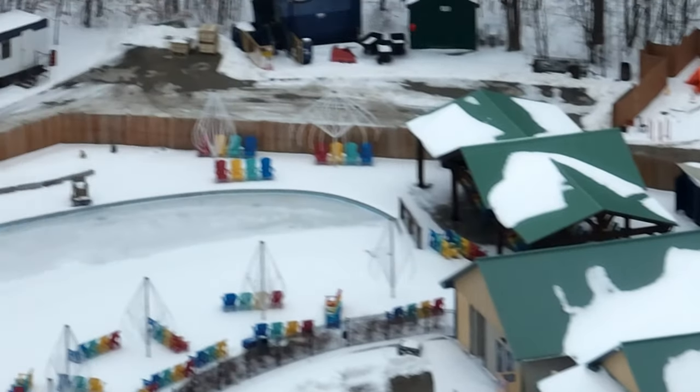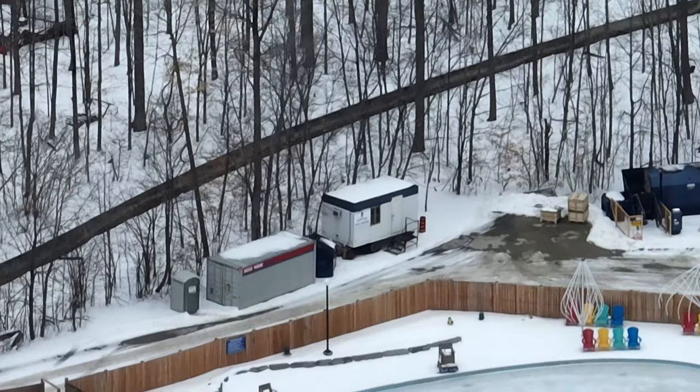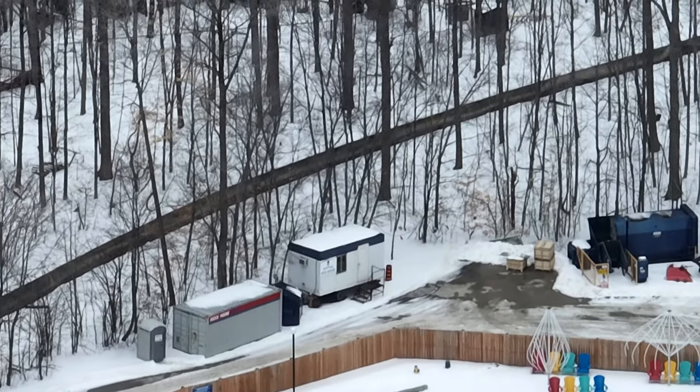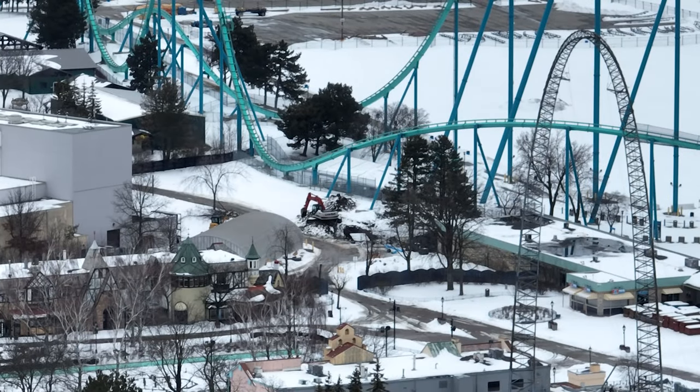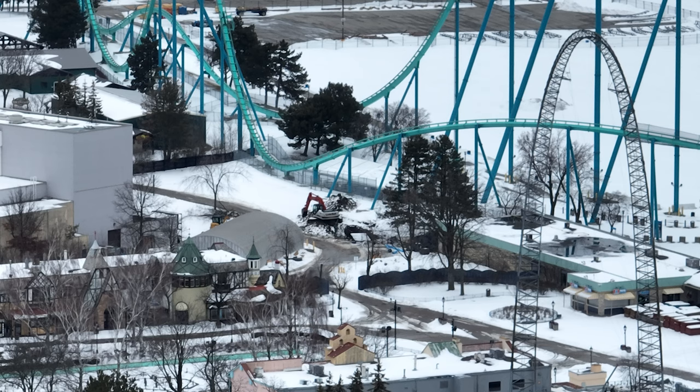So lots of work still to go, but again, flat rides are really quick. Again, it looks like they're far behind. I'm telling you, just wait and see. What do we have here?